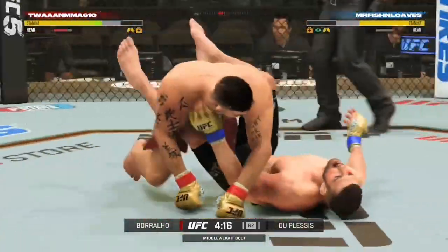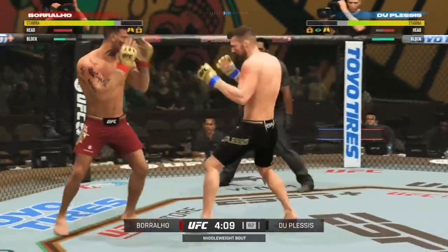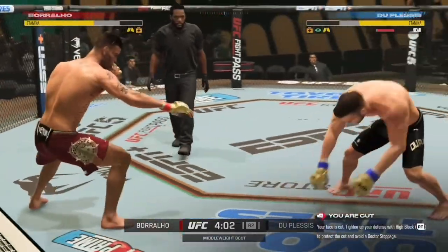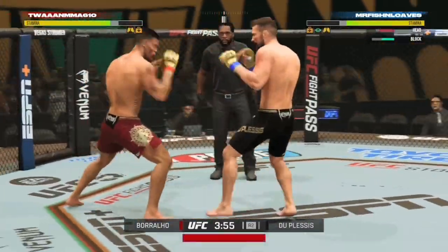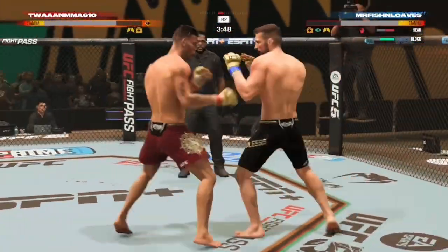Beautiful leverage change. Make him think you're going low and come right over the top with that beautiful overhand. Straight line. Well, I'm no fighter, but if I rock a guy to that extent, I feel like I'm closing the show. Absolutely. What a fight. Both of these guys are trying to finish.